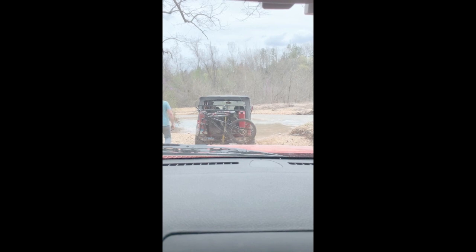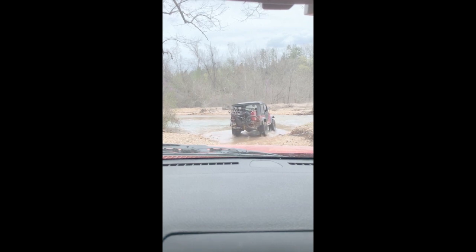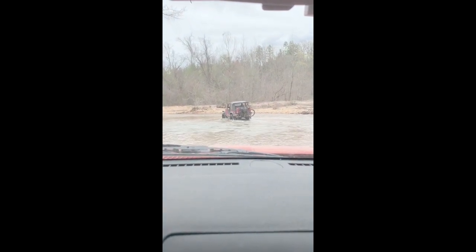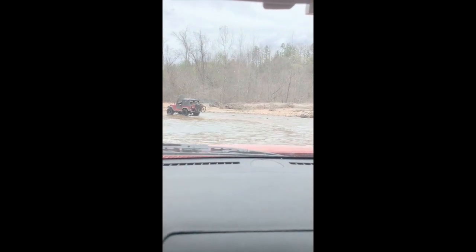Okay. You've got to stay to the left of that, I think right there. Oops. I think we're going that way, right? Hey, hold off up ahead. We still got some guys crossing the river. They're having trouble. All right, we're stopping. That's what he's saying. It's shallow here, so you stay just to the left.